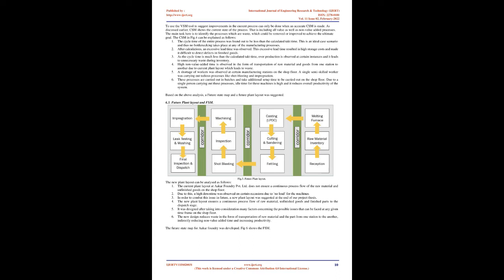2. After calculations, an excessive lead time was observed. This excessive lead time resulted in high storage costs and made it difficult to detect defects in finished goods. 3. As the cycle time is much less than the calculated takt time, overproduction is observed at certain instances and it leads to unnecessary waste during inventory. 4. High non-value added time is observed in the form of transportation of raw material and goods from one station to another due to current plant layout, which leads to waste. 5. A shortage of workers was observed at certain manufacturing stations on the shop floor. A single semi-skilled worker was carrying out tedious processes like shot blasting and impregnation. 6.